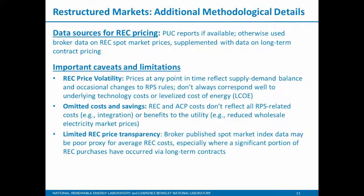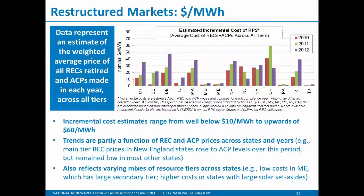There are a number of caveats relating specifically to the data and methods used for these restructured states. I'll just mention the first one here, and that's that REC prices, as many of you no doubt know, tend to be quite volatile, and in the short run are partly a function of just whether a particular state was over or under supplied relative to its RPS obligation. And so this is a dynamic that we'll see on the next couple slides, but I thought it was just important to indicate at the outset that these prices don't always correspond well to underlying trends in the levelized cost of electricity from renewable generators. So next slide.